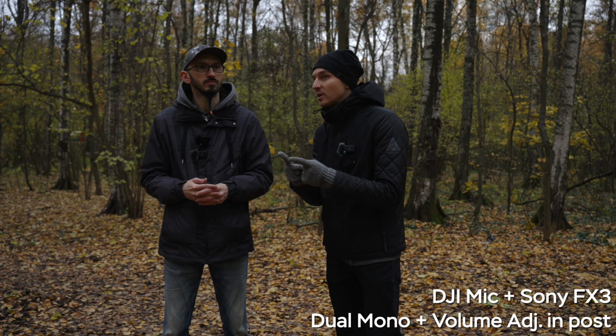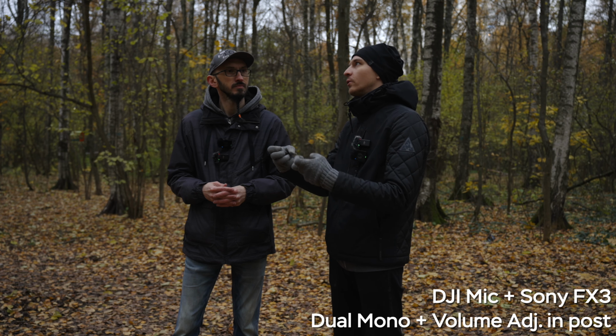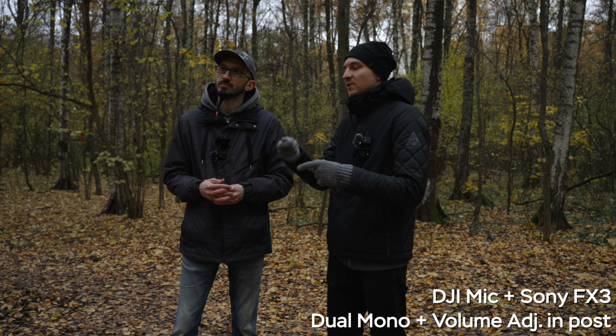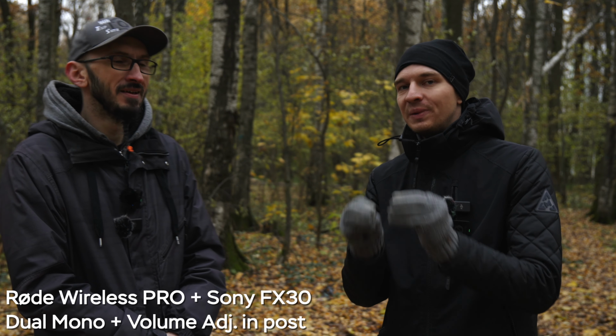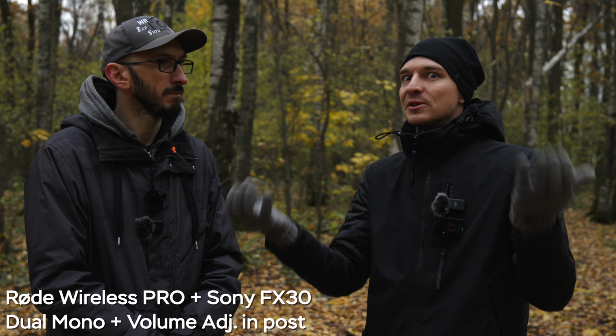But it's important to notice, guys, that 32-bit float is not magic. If you have too much gain for the microphone, I mean, if it's too loud in the scene, like if you put the microphone directly into a loudspeaker, it will be distorted, it will be overexposed, it will be non-restorable.